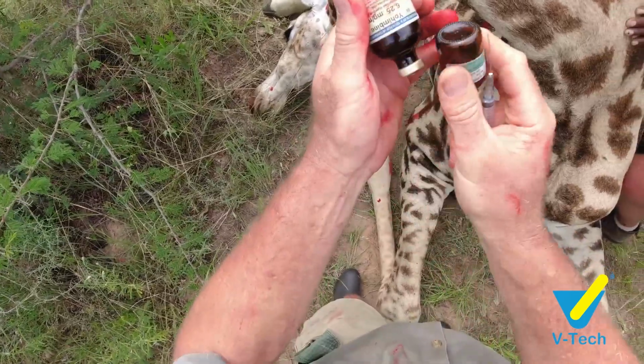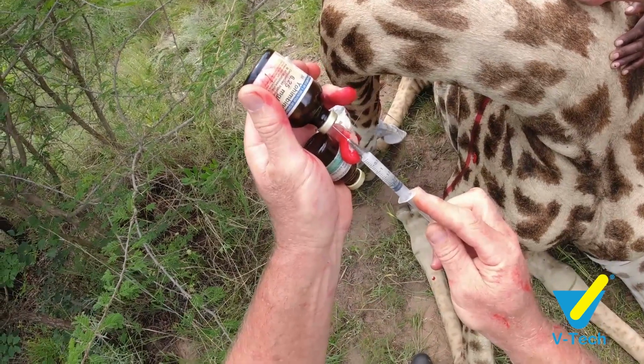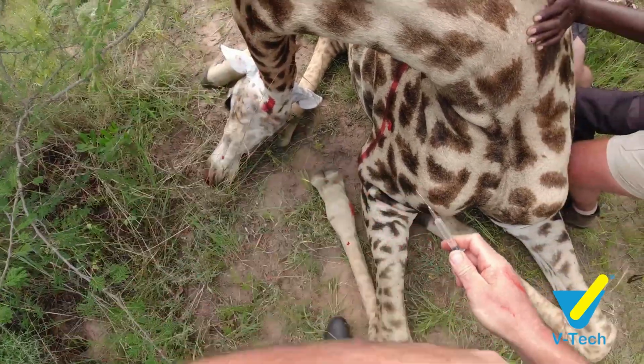The horrible thing about the marker crayon is that if it's not the last thing that's done, in other words, we should have picked this animal up onto its sternum before we applied it, then you end up with it all over your hands and it becomes a messy business.